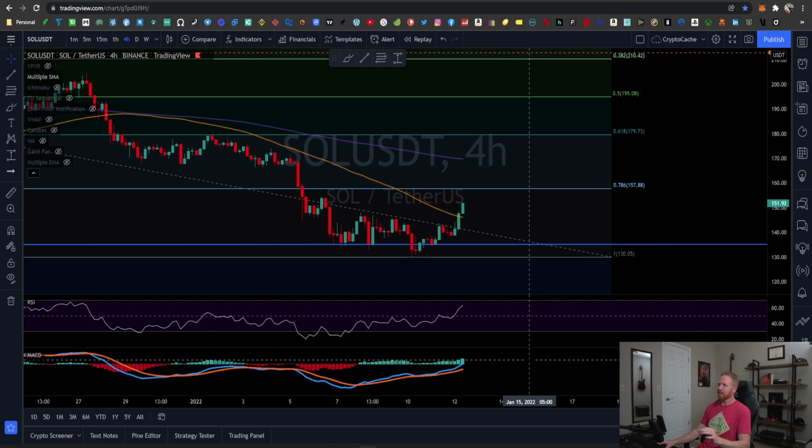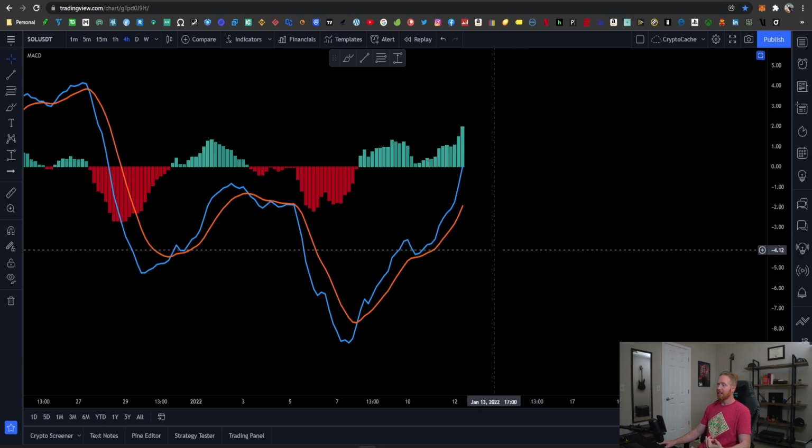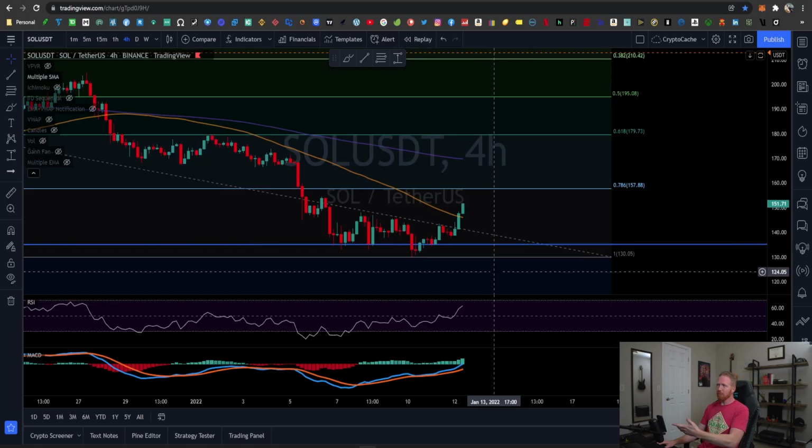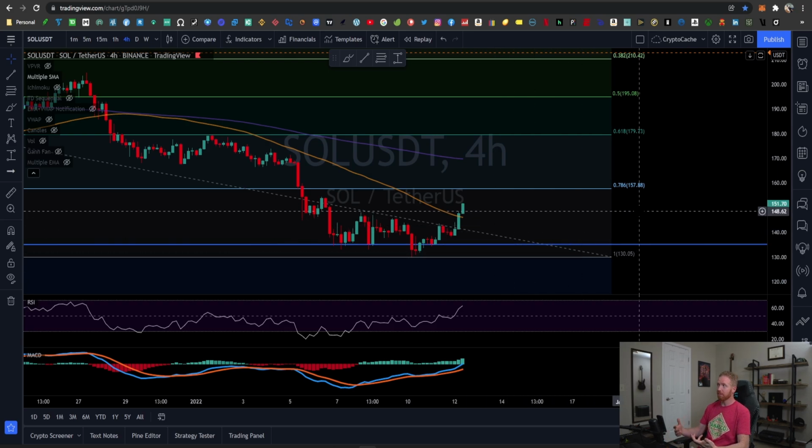Bitcoin hasn't pulled its veil over our eyes just yet for the final time. I still feel like we might see some surprises this week or next. So just know that. Anyways, all good bullish indications here on the 4-hour chart. The midterm looks great for Solana. There's no other way around it.